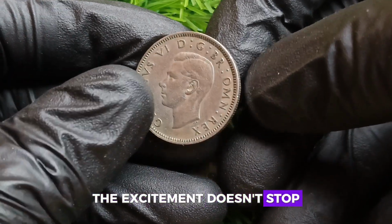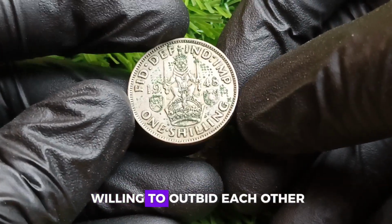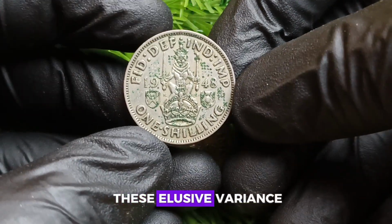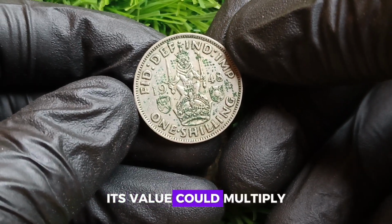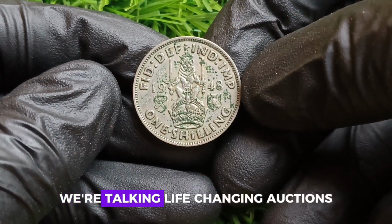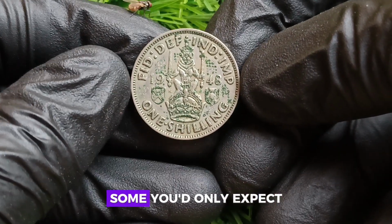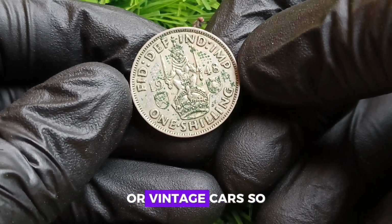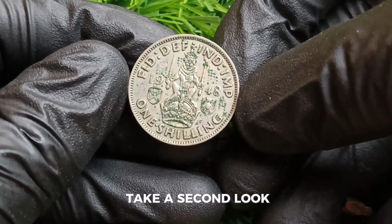The excitement doesn't stop with collectors. Wealthy investors, museums, and private dealers are willing to outbid each other for a glimpse of these elusive variants. If yours happens to be uncirculated or has a mint error, its value could multiply tenfold overnight. We're talking life-changing auctions, where a simple coin sells for a jaw-dropping sum you'd only expect from rare paintings or vintage cars. So before you toss that old coin into a jar or give it away, take a second look.